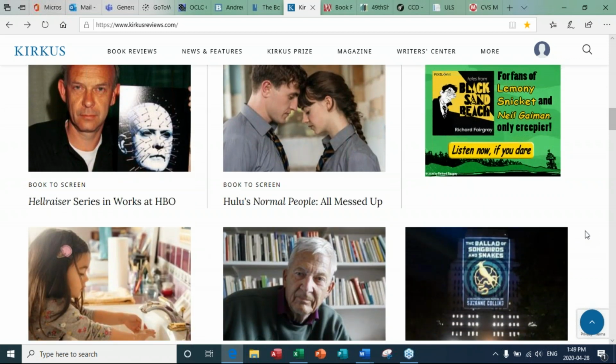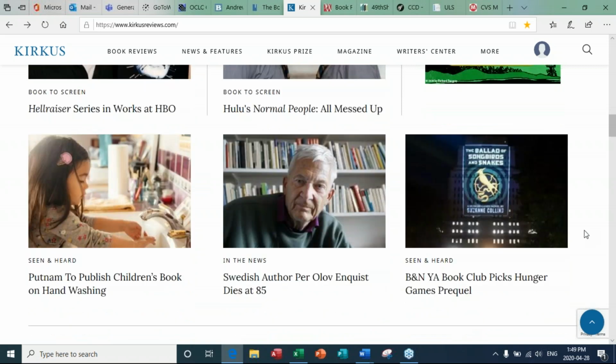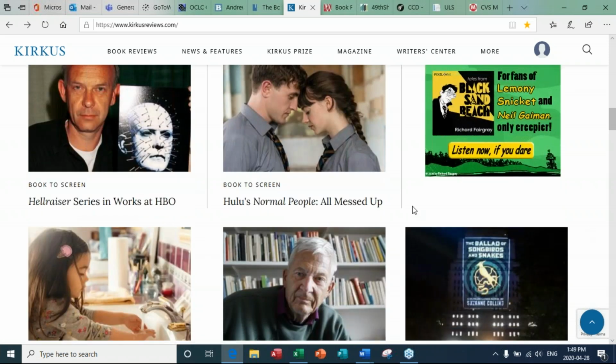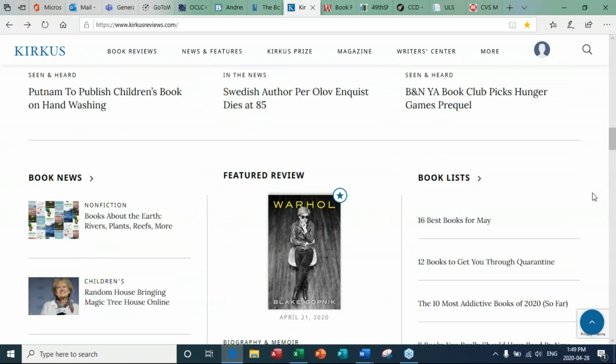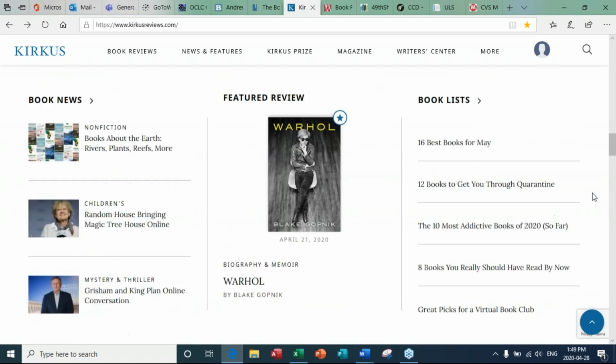Okay, so Kirkus, I'm just scrolling slightly further down the main page, and as you can see, there's quite a number of articles that are available. This particular one really caught my attention: Hulu's Normal People All Messed Up, and it's basically an article about books that are being turned into films. So that is definitely in my area of favorite things to read about. And then from there, it just gets better and better.